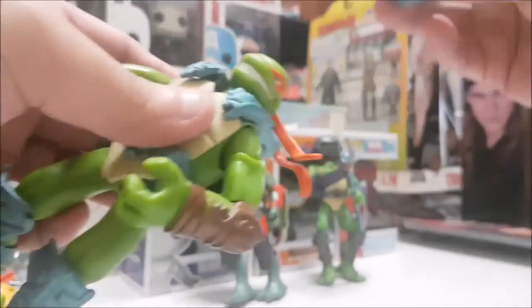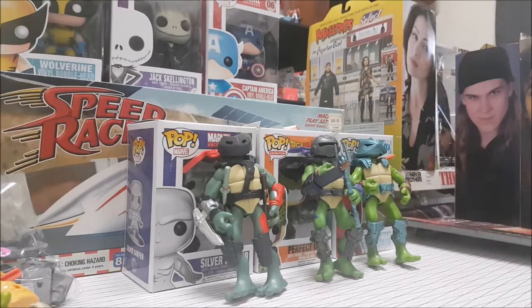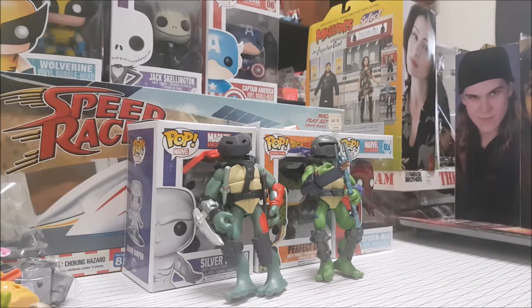This looks really cool. Their masks are fantastic. I really want to get Leo's mask now, but they're fantastic figures, and I would really highly recommend them to any Turtles collectors. If you haven't already gotten into the Alien Hunter figures, get them. They just look so nice.